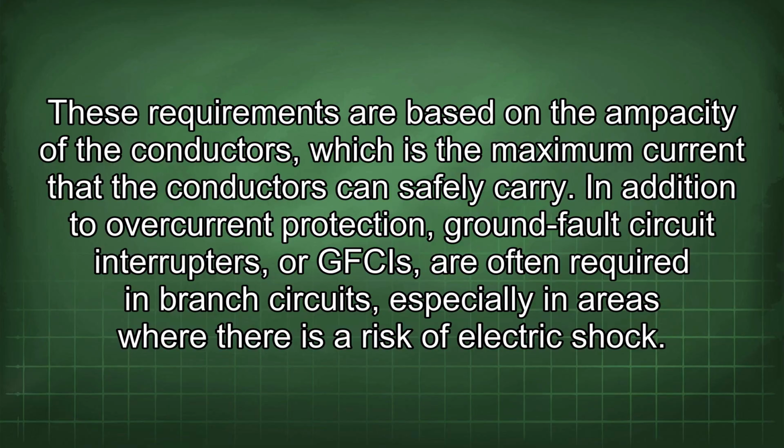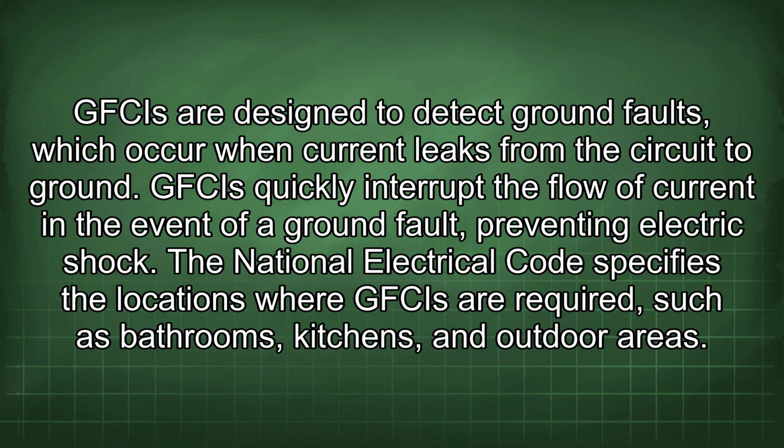In addition to overcurrent protection, ground fault circuit interrupters, or GFCIs, are often required in branch circuits, especially in areas where there is a risk of electric shock. GFCIs are designed to detect ground faults, which occur when current leaks from the circuit to ground. GFCIs quickly interrupt the flow of current in the event of a ground fault, preventing electric shock. The National Electrical Code specifies the locations where GFCIs are required, such as bathrooms, kitchens, and outdoor areas.